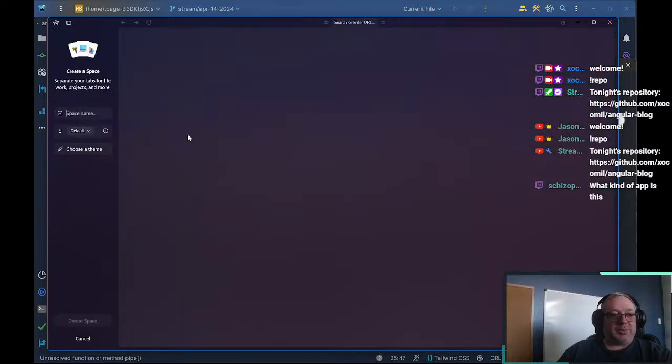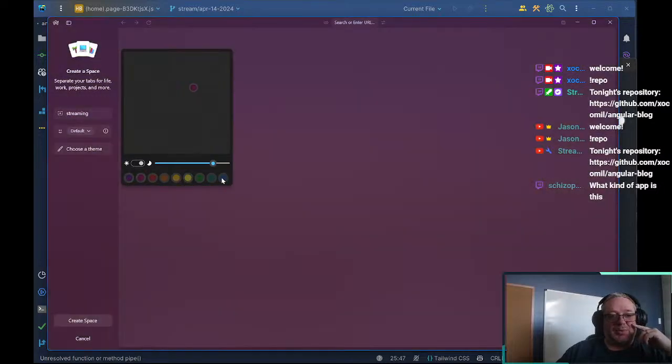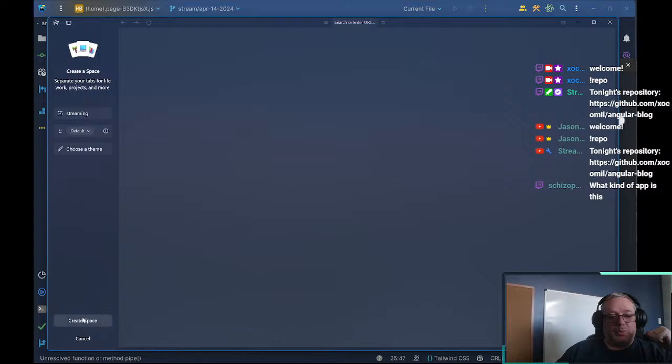Create a new space. Call this space the stream space. Yeah, I'll put it in the default profile, and that's interesting. I can give each of my spaces a different color, huh? I tend to like blue. That's cool that I can go light or dark. So we'll create this space.